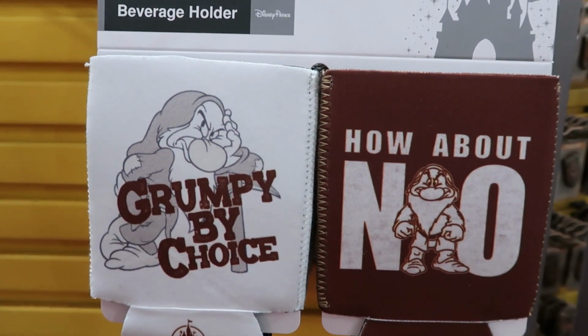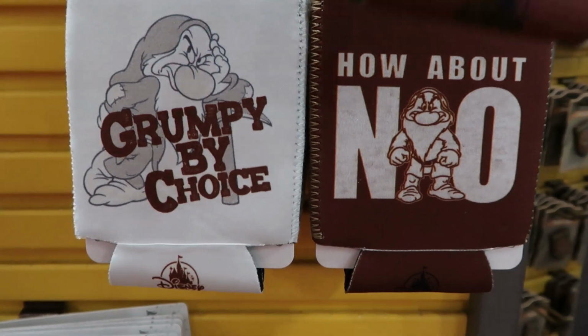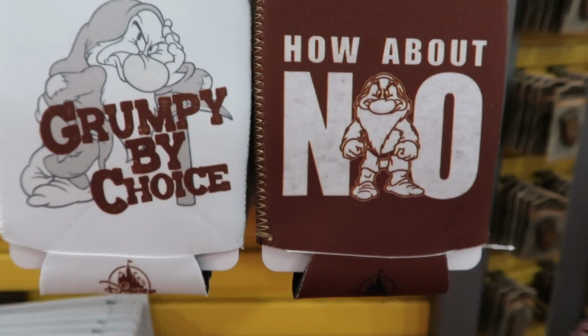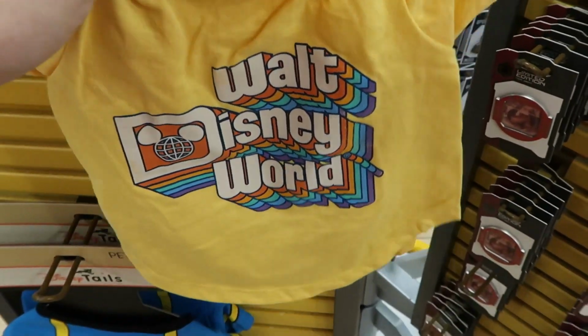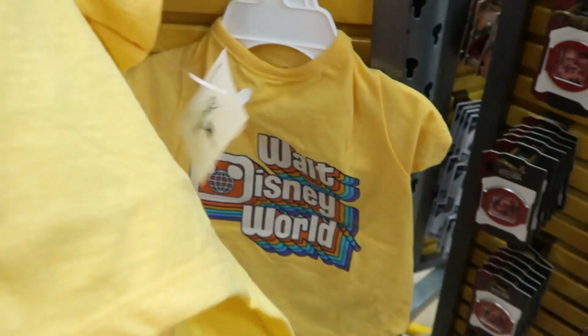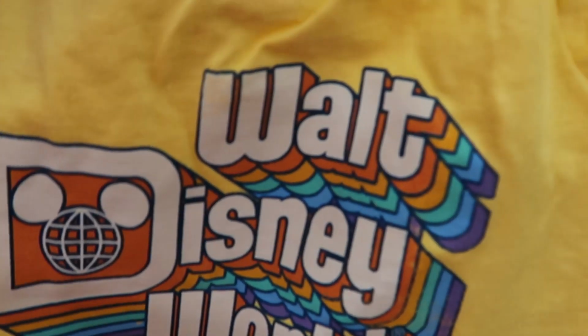For $4.99, they have this double pack of Grumpy beverage holders, originally $14.99. These are new to the Character Warehouse. Look at this shirt right here. Disney Tales again. This spirit jersey. How awesome is this? For your animal, and these are $12.99, originally $24.99.